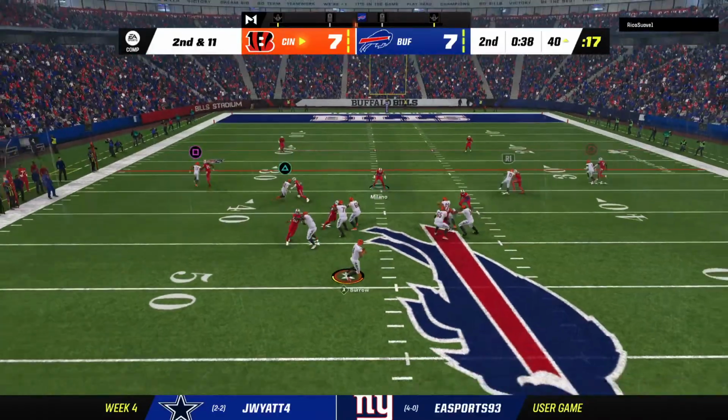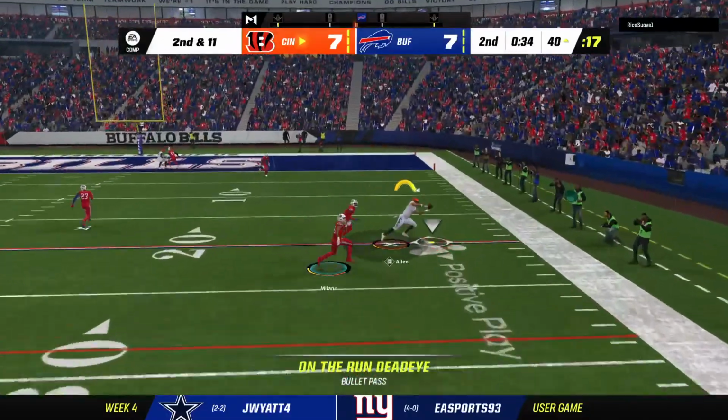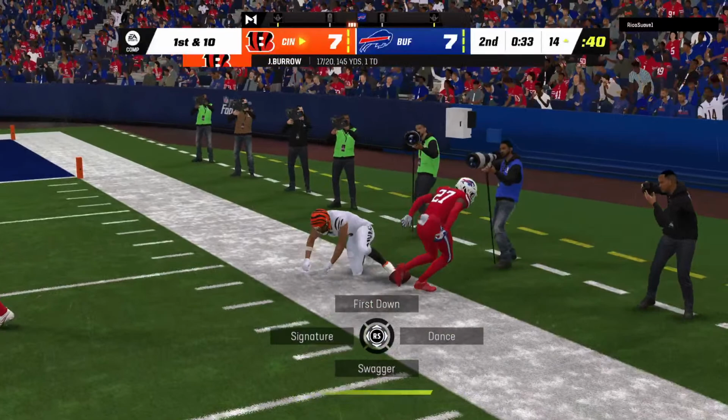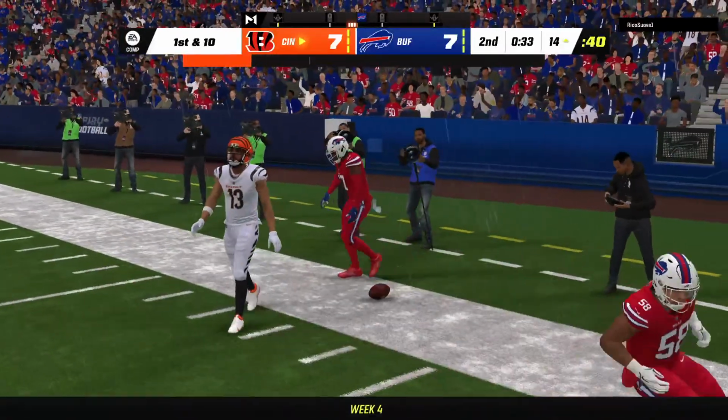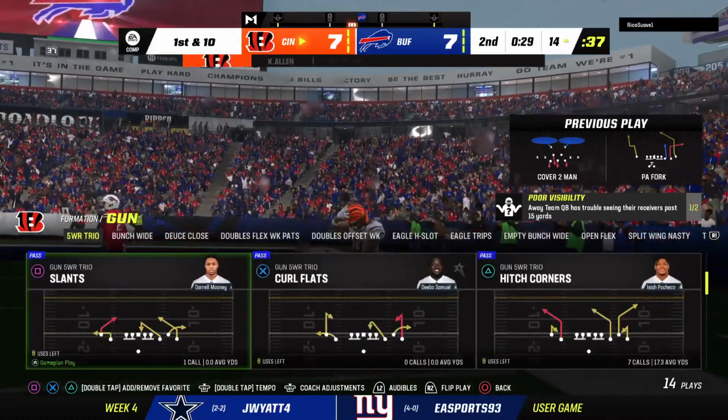On 2nd and 11 now. Burrow. And that one complete downfield to Allen. And all the way inside the 15 before they drop him. That one good for 26 and a first down.